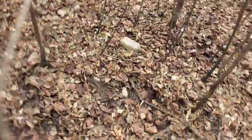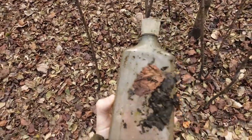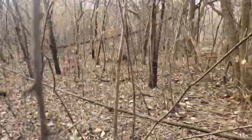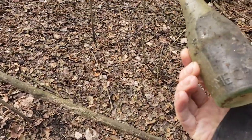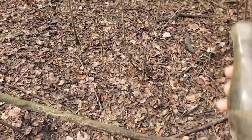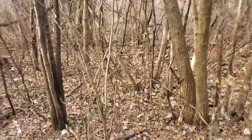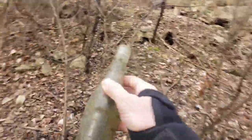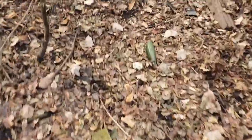Hey. Old bottle. It's a cool old bottle. I find a lot of them out here. Started from all the racers and fans, people just hanging out. It's this one.